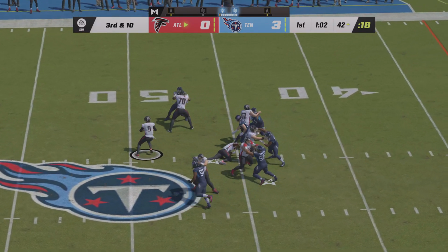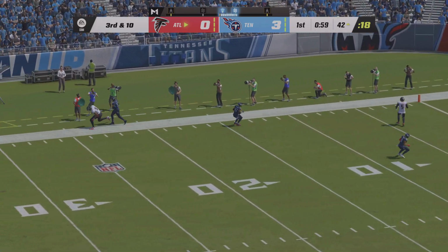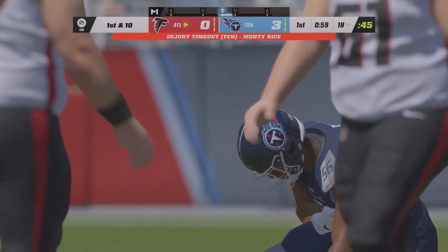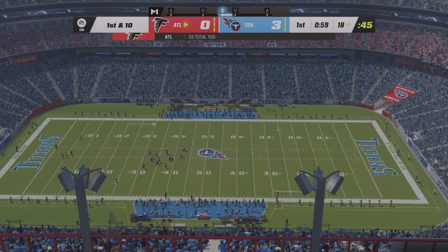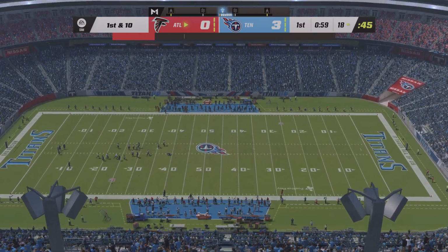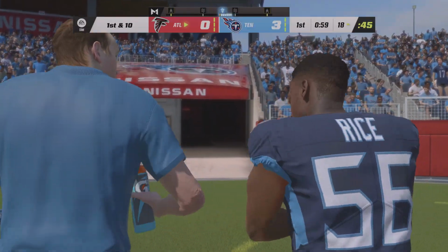They'll stick with the passing game as he looks to throw. To the sideline, he's got the catch, and he kept the feet in bounds. Well done. The time is called. Looks like a member of the Titans in some discomfort out there. The medical staff will attend to him, and we will step aside.